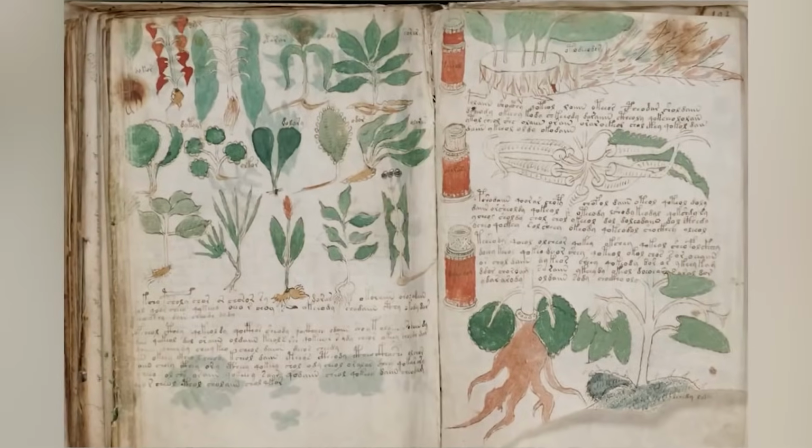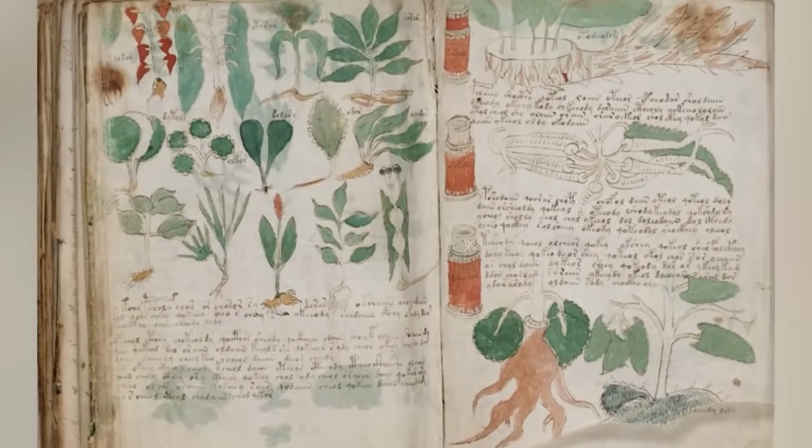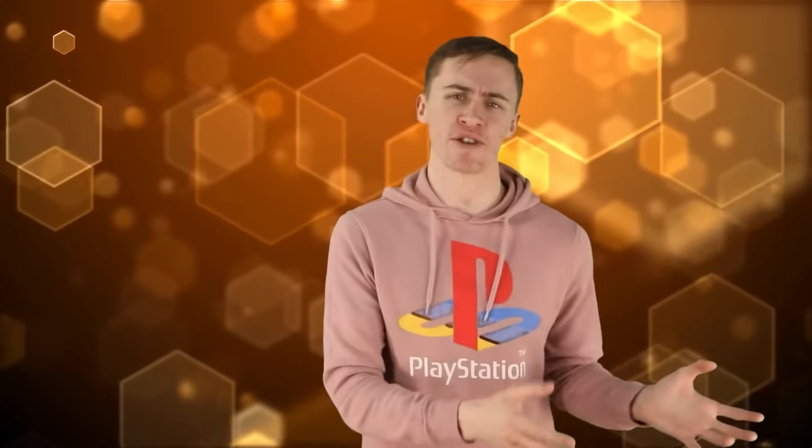A lot of the pictures drawn in the book seem to be plants. But then you get the random page that has a string of what looks like pregnant women and you're back to square one. I don't know, but I'm still going with somebody's encrypted notebook with fun doodles for when they're bored.